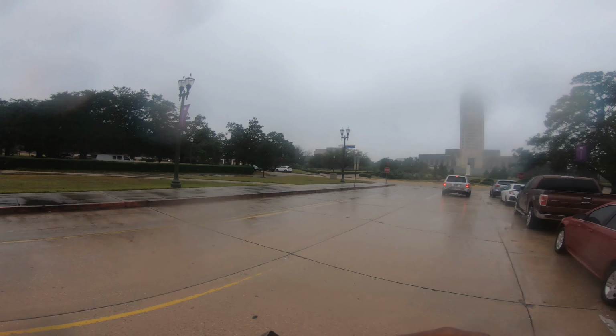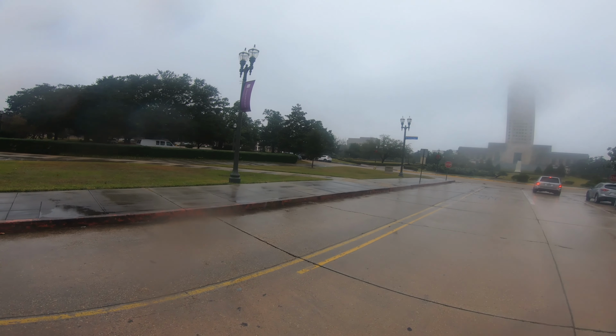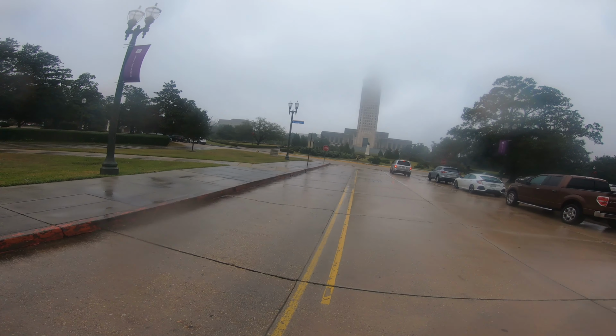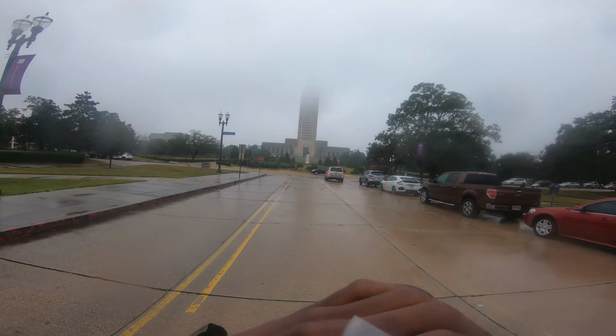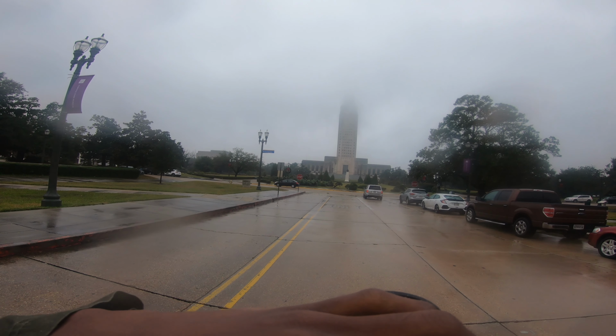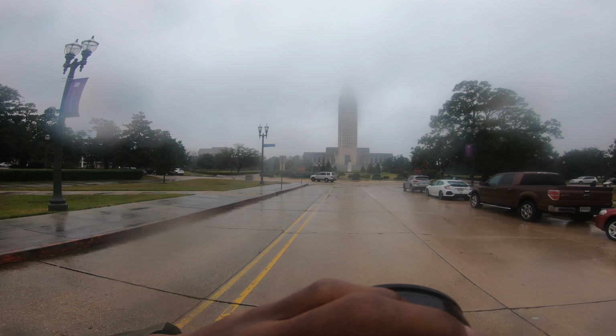Okay, we are downtown Baton Rouge and we are parked right in front of the state capitol. And immediately when I got out of the car, I tried to get this shot because here you pretty much never get to see the fog and clouds right over the top of the buildings. We don't have that many tall buildings in the first place. So when we get to see things like that, I wanted to make sure I took a picture of it. The shot came out okay. I think I could have been a little more creative with it.